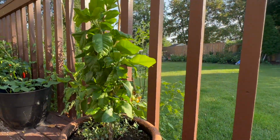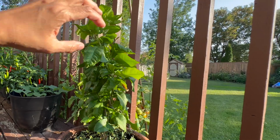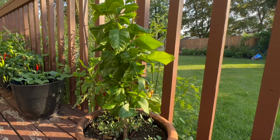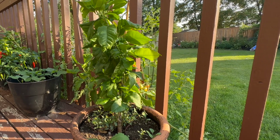Lemon tree. How old is the lemon tree? 3 or 4 years old. Oh, it's going to fruit soon. But how come it didn't grow that tall, I mean? You need a bigger pot. I have to change it. Yeah, I'm going to put it in a bigger pot.